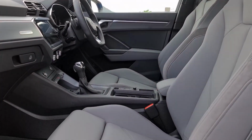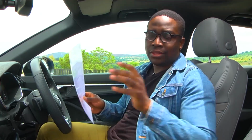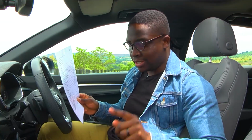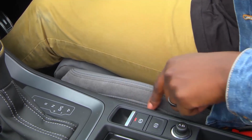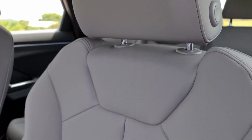And lastly, this car also has the S-Line interior package, which gives you these lovely seats that are a combination of leather and Alcantara. One very smart thing Audi has done, they've put the Alcantara on the outer side of the seats because that's where these seats tend to wear over time.